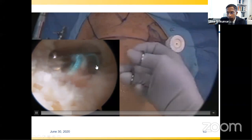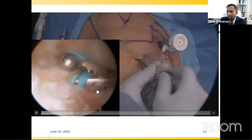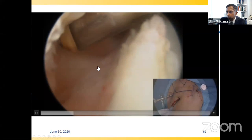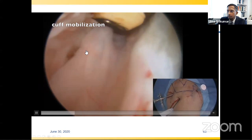Fortunately, this was a type 1 re-tear, so most of the tendon tore away from the bone. There isn't much of a tendon remnant. Here we're pulling out old sutures. Now we move on to mobilization of our rotator cuff tendon.